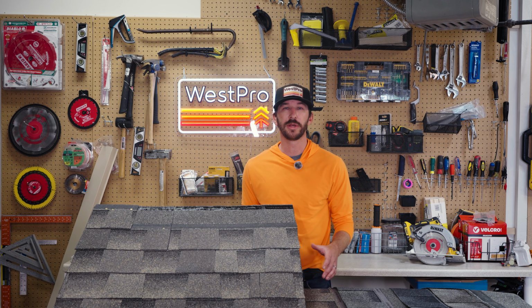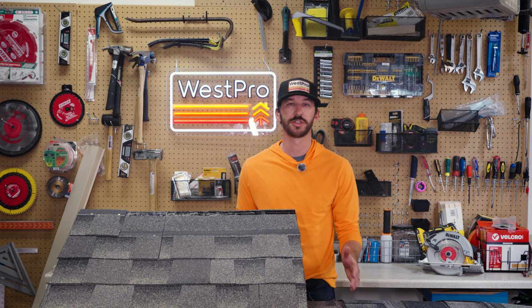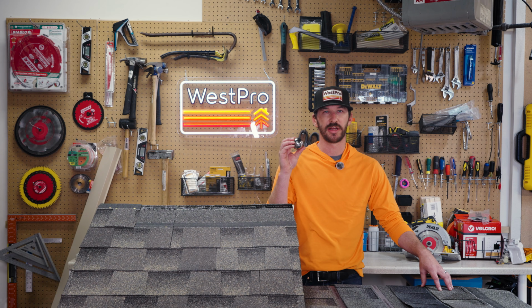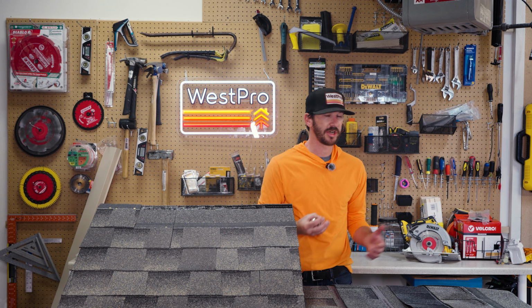Here in Colorado, we get significant hailstorms nearly every single year, and most homeowners assume that all shingles are basically the same, and they're not. Today, we're gonna be simulating hail damage on 4 different shingle products and brands using the Class 4 steel ball test to see which shingles are holding up.